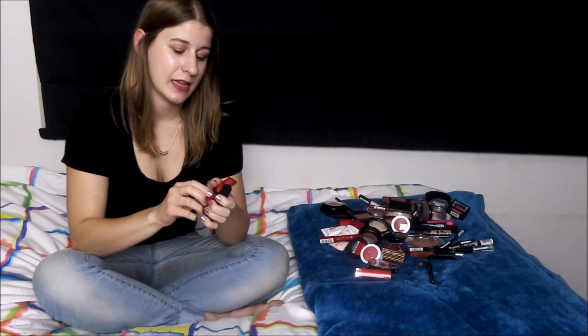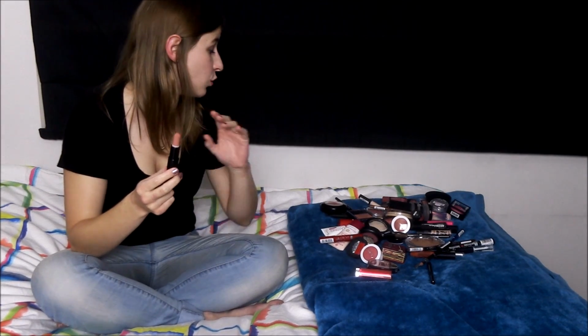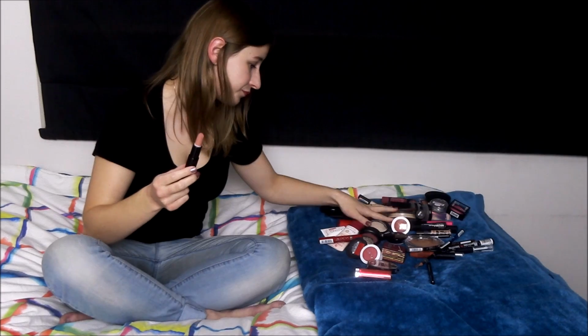Then I have these 2 Rimmel Kate Moss lipsticks. This one here is in the shade 107, and this is a beautiful berry red colour, and it's great for autumn and winter. I'm keeping that one. And then this one is the shade 26, and I've been trying to use this a lot in the last couple of months because I knew that I wanted to declutter it and I didn't want to waste so much product, so I've been trying to use it, and I love this with the lip liner.